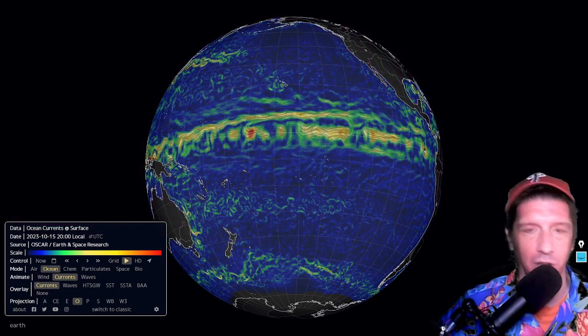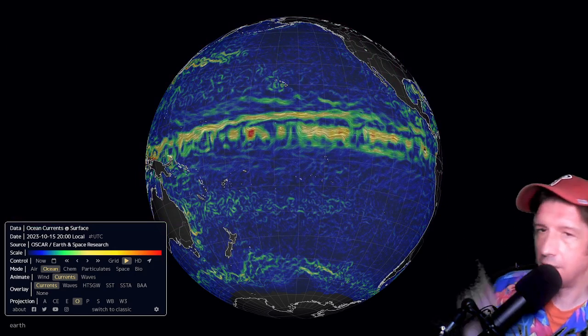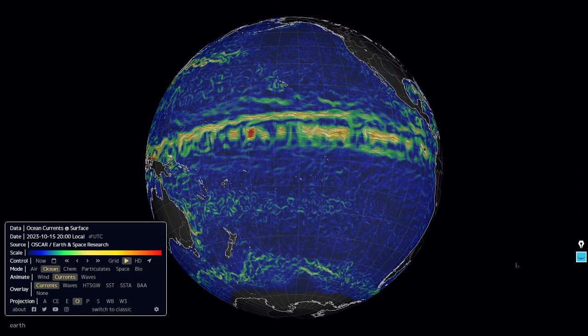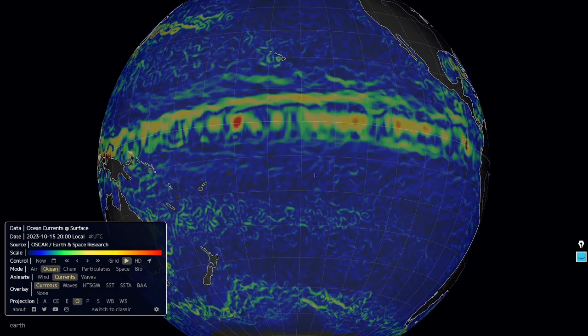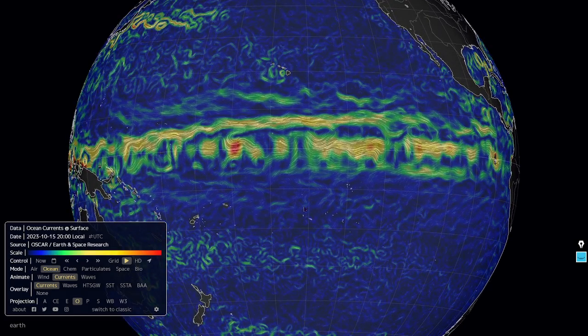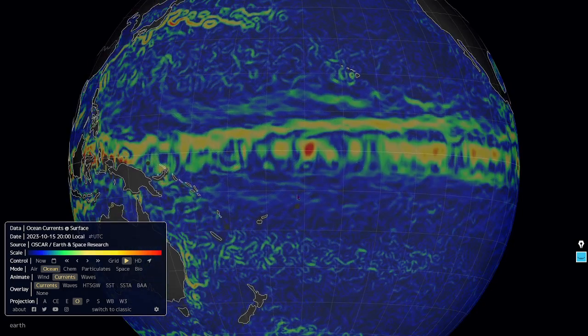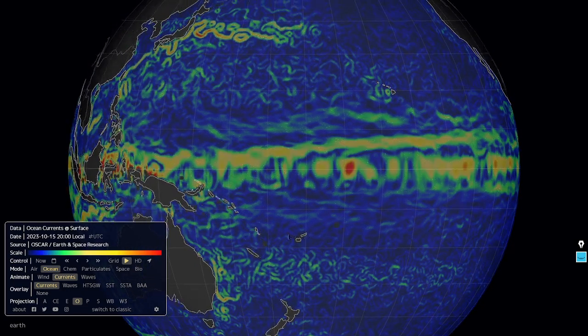Next, we're looking at ocean currents. Yeah, ocean currents. Check out that awesome Pacific equatorial flow there. So cool. The Pacific equatorial flow goes east to west at the equator, and then just north of the equator, it goes west to east in a very consistent type pattern.